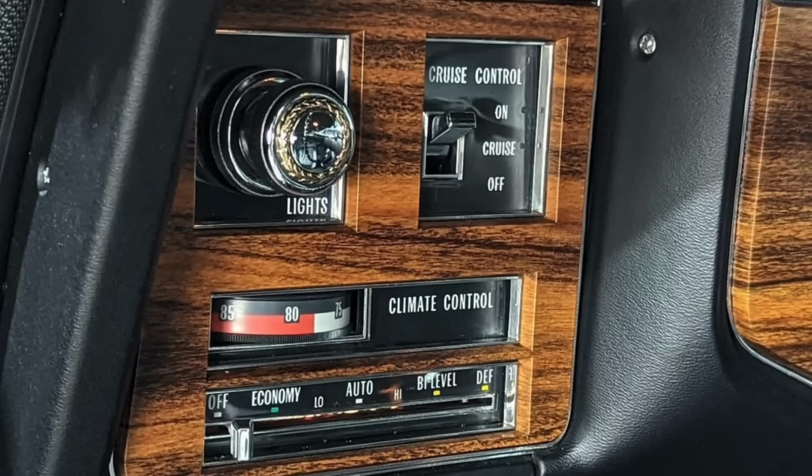So hence the economy position. Save a little bit of gas in your luxury vehicle. You can also see this car does have a cruise control on-off switch there that you had to flip up before pushing the end of the cruise control.